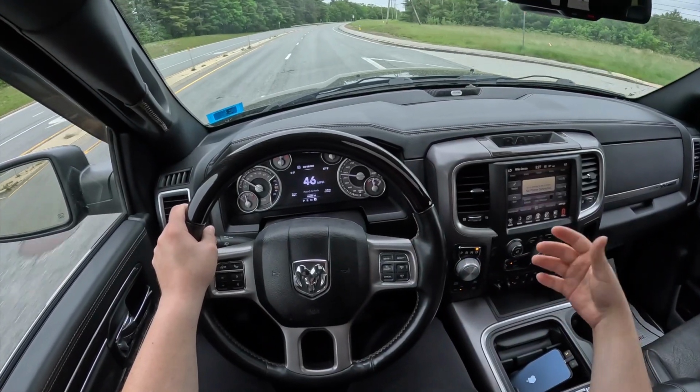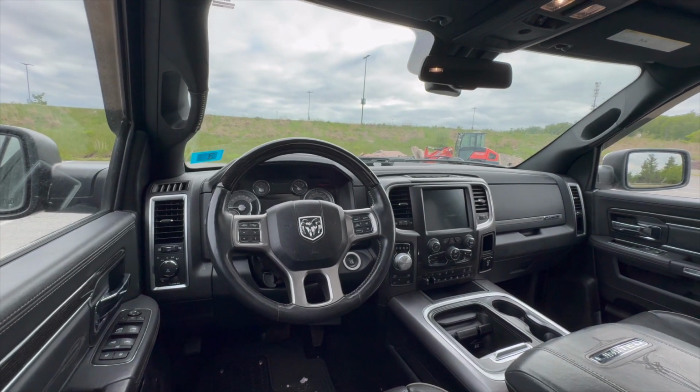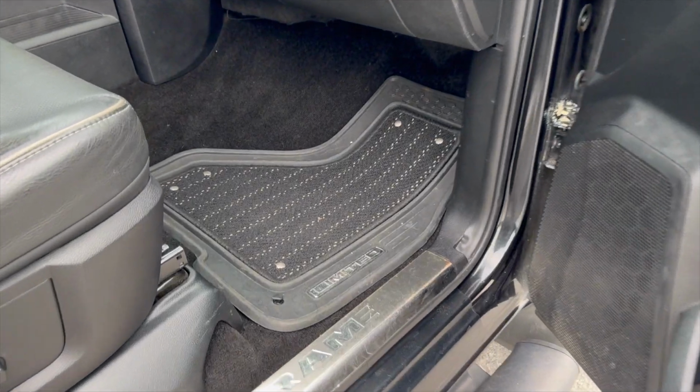My first impressions of this interior is I just love how it's designed. The stitching that runs across the dashboard, all of the high quality materials in here, especially on the door cards. But my favorite thing, however, are these floor mats.